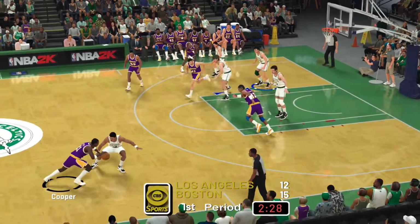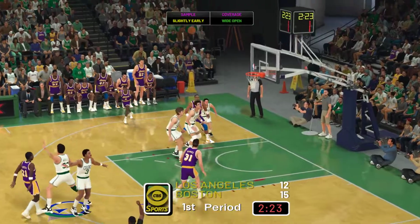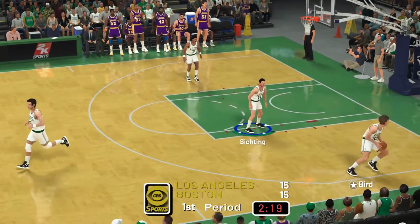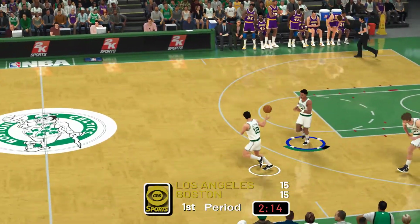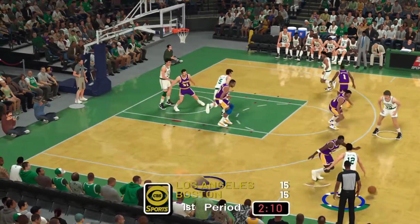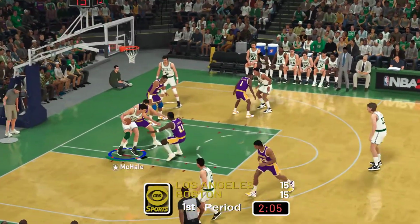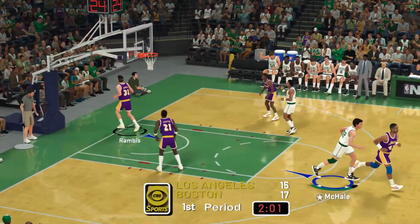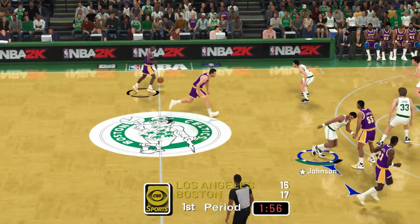Now here's Thompson. 5 on the clock. Here's Cooper. Good on the 3-point shot. And he likes to get in a rhythm early. Nice triple. Here's Johnson. He has 7. Pass to McHale. Makes it off the glass. And they've done well at taking advantage of some late defensive rotations and getting the ball in the paint.